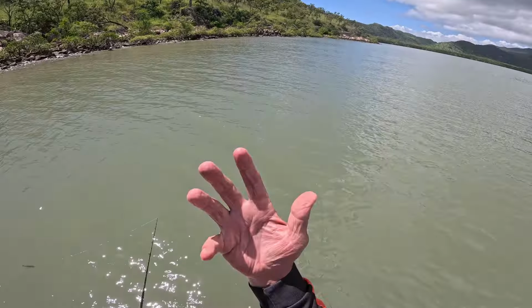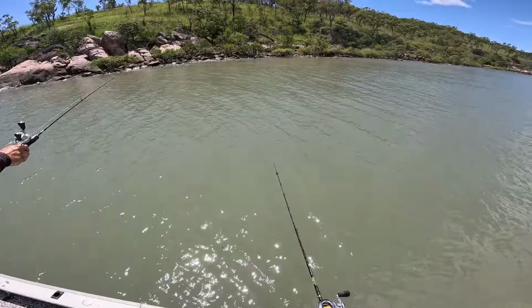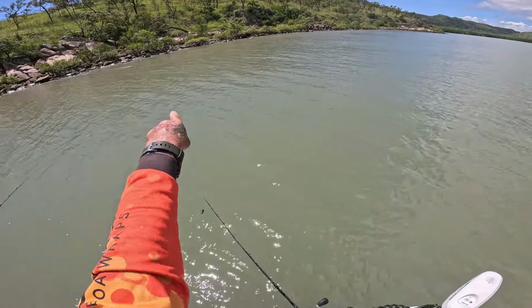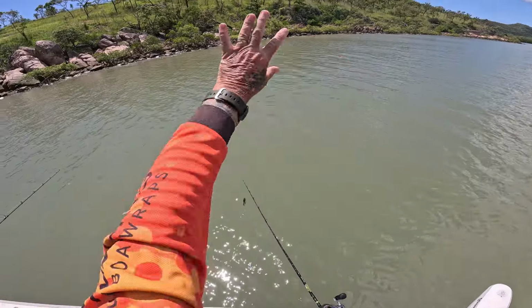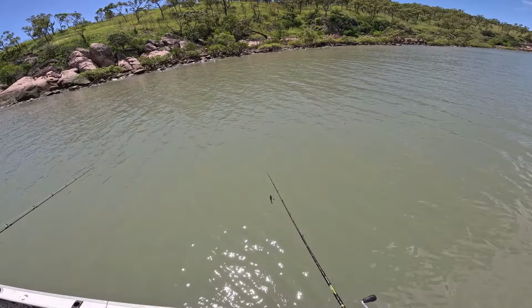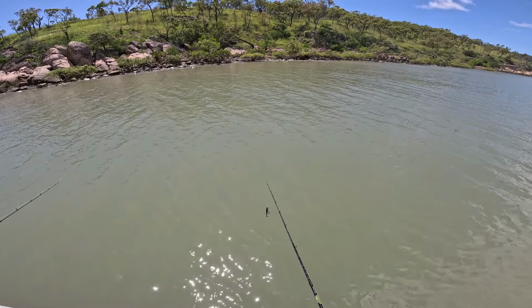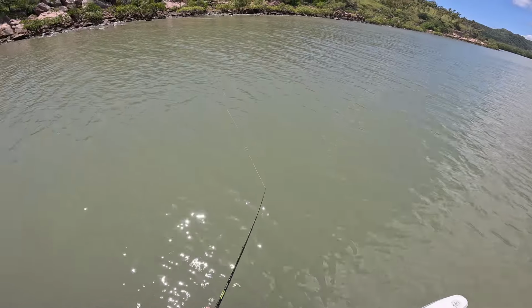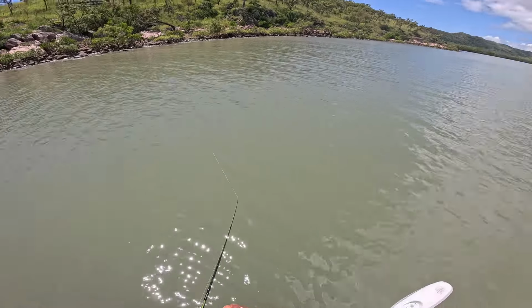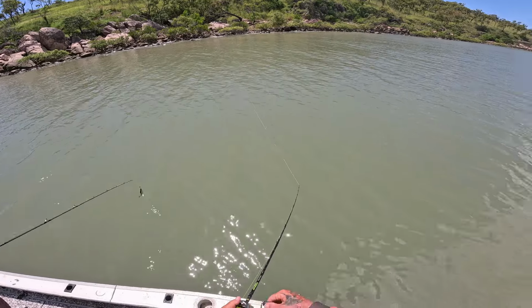You'll notice I've moved out a bit. The reason being, we're in 1.3 metres, and all that section there's a lot of rocks, and the barras will sit out, so they won't sit up in the rocks. So don't be going in too close, otherwise when you go in there, you'll actually be sitting on top of them. So just move out a little bit. There's a lot of rocks here, and the barras will sit out from those rocks.